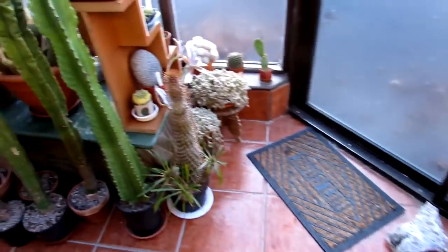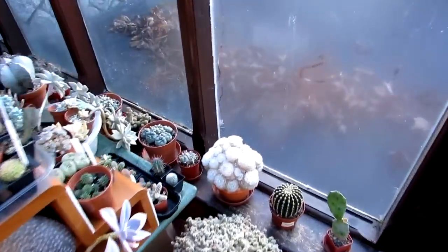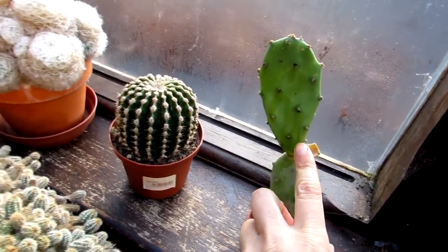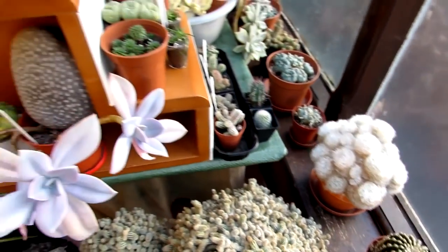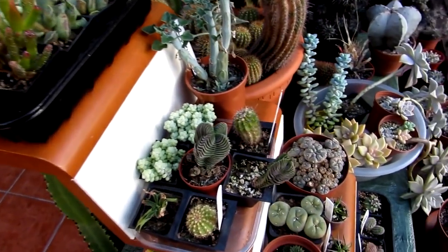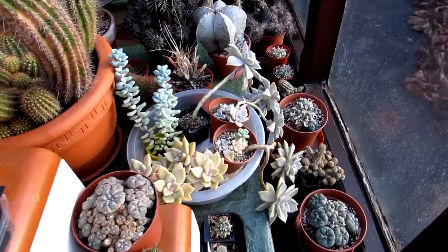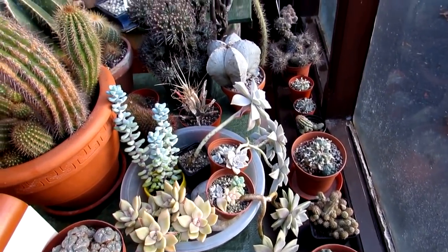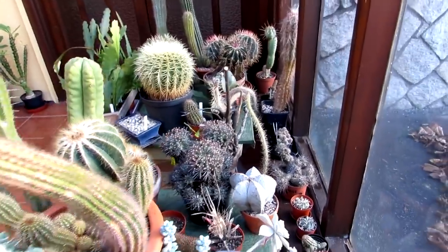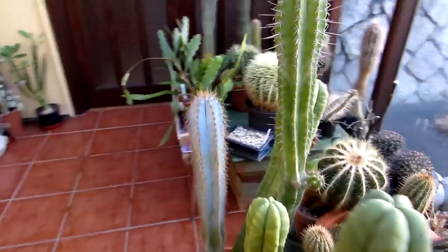And I'll take you over to the plant stand. My other Opuntia here, my stricta, that's got a seed pod on it, which is exciting. And a few of my little babies, all my cuttings and everything there. Some of my Echeverias. And some of the big cacti. Take you round.